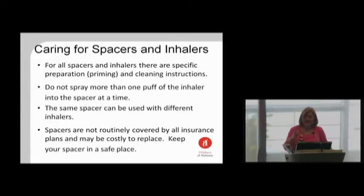The key is a slow, deep breath. With young children, you just seal it and let them breathe. With a child that can more control their breathing, you want it to be a slow, deep breath in. If you hear the whistle sound on the air chamber brand of spacer, it's an alert that the child is breathing in too rapidly. You can use the same spacer with different inhalers.